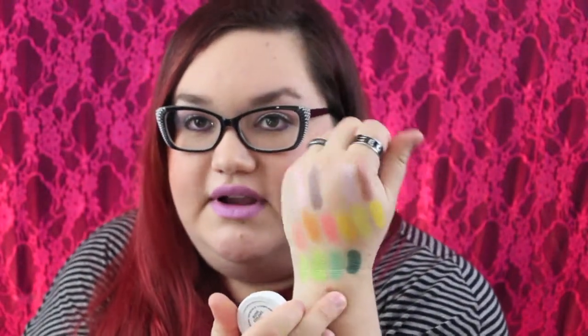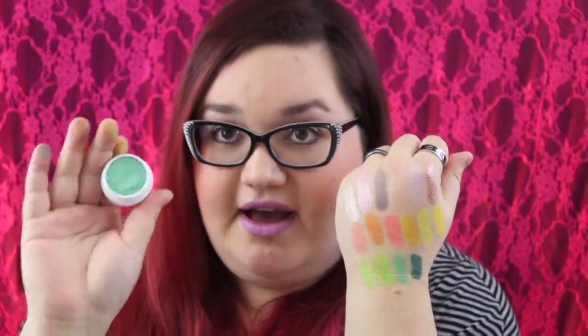Next up we have Fizz, which is kind of similar to Sour, only much more green and much brighter. So it's this swatch right here. It's that bright one. Really, really pretty. I absolutely love this shade. It's so much fun. And then we have Chipper, which is another one of my favorites from the line. It's this gorgeous minty color. And that's it swatched right there. Really, really pretty. I really like this.